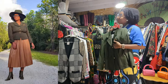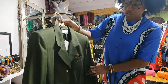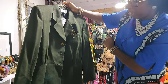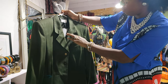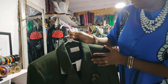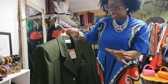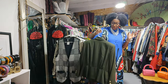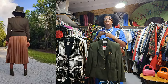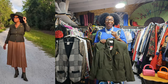And this is gorgeous. I love the construction, this is vintage, of course. Look at the pleats here at the waist. I mean, gorgeous. I love the triangle here. This is vintage from Papagallo, size 12, so it fits perfectly. $7.99. Yes, even if it was $10, I'd still grab it. Look at the construction. This is very cargo, military, chic. I love it. Where else can you find this?